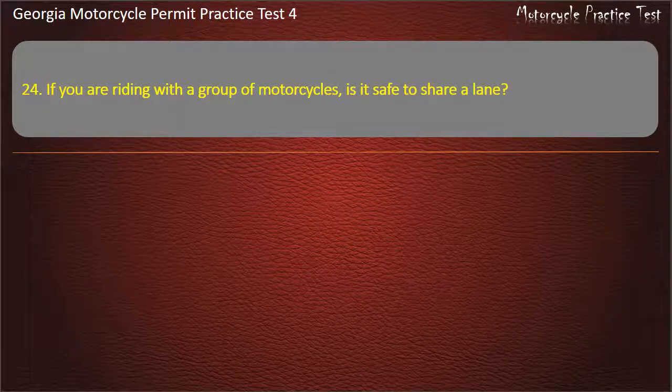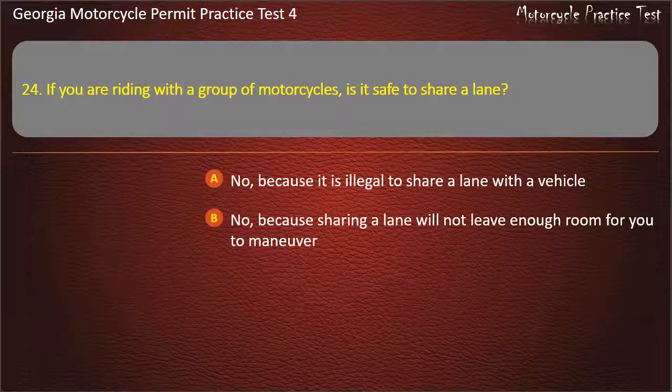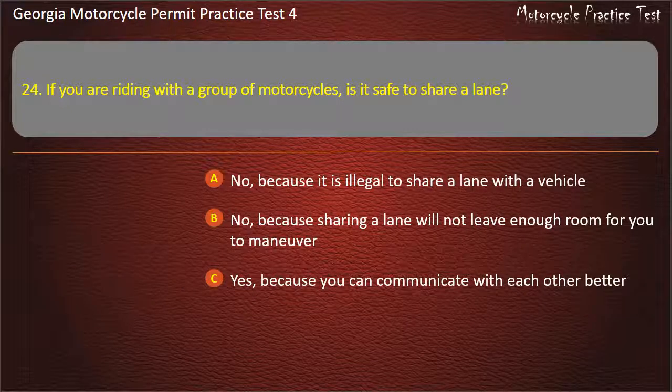Question 24. If you are riding with a group of motorcycles, is it safe to share a lane? No, because it is illegal to share a lane with a vehicle. No, because sharing a lane will not leave enough room for you to maneuver. Yes, because you can communicate with each other better. Yes, because motorcycles are smaller than cars. Answer: No, because sharing a lane will not leave enough room for you to maneuver.